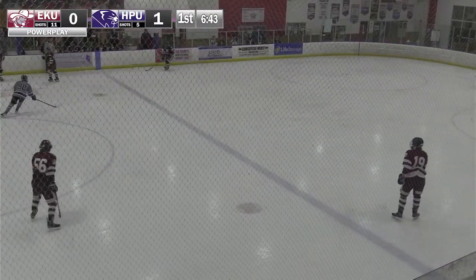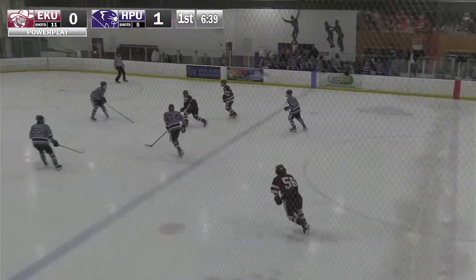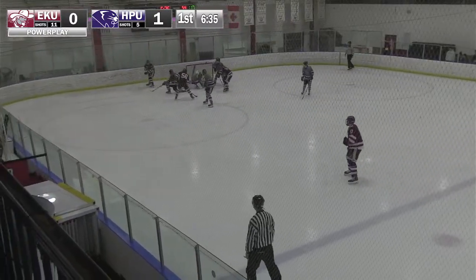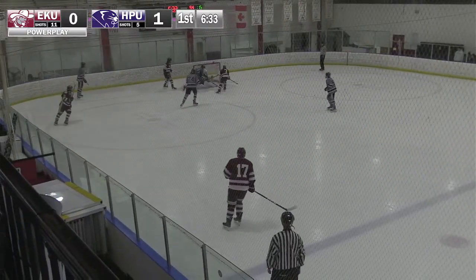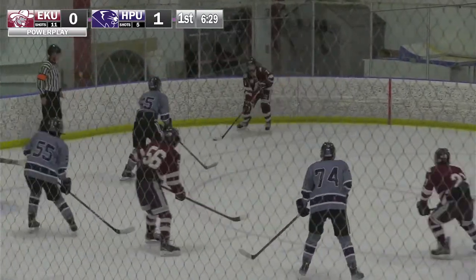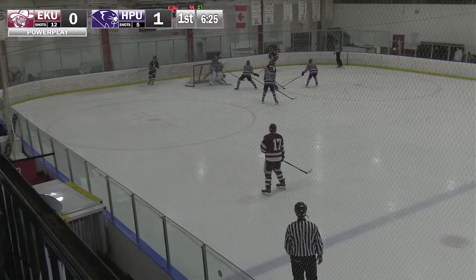Trying to keep control as the Colonials. A little bit of a miscommunication there. Silla sends it over. Boatwright chasing down, taking it around the net, looking for the pass out in front, but a great stop there by the Panthers. Second chance opportunity. It floats away from Lynn. He'll hold on to it now as he chased that down. Sends it back to his teammate, Boatwright.